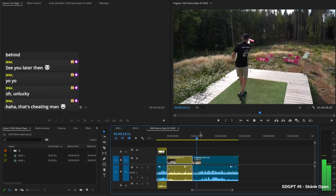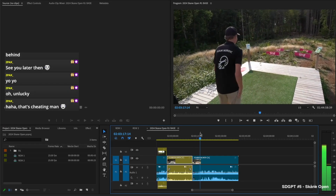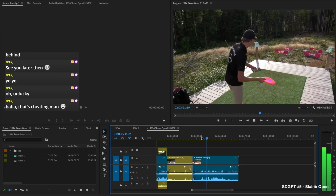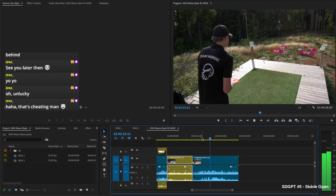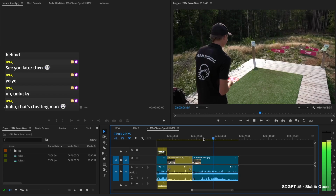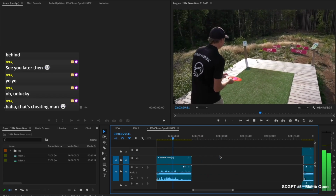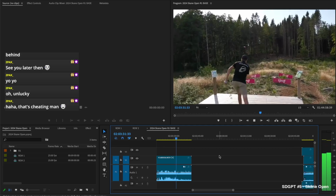Alright. So people are finding OB on this one. So this is an example where I'm just going to keep all of this in. There's also no catch cam. So it's interesting.